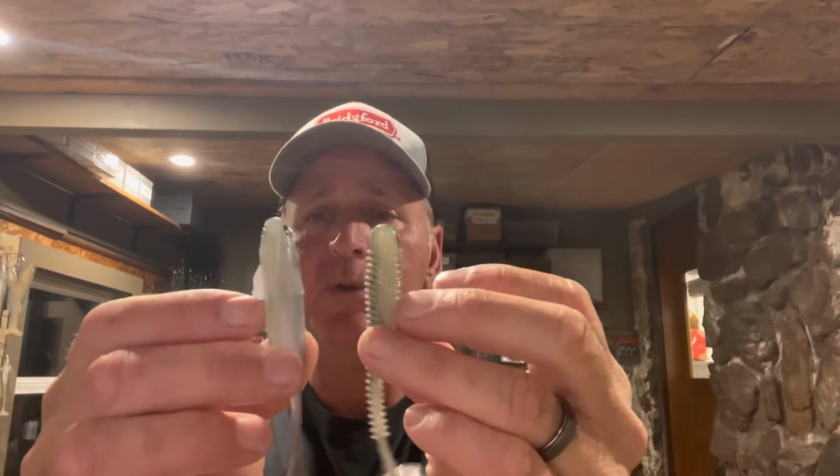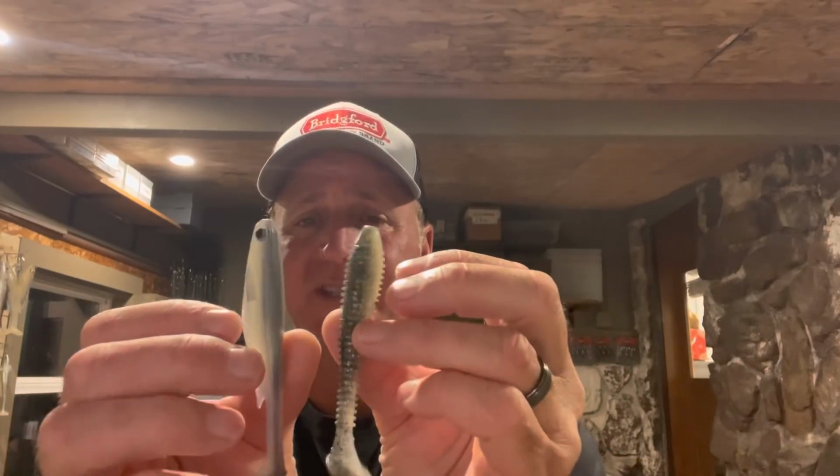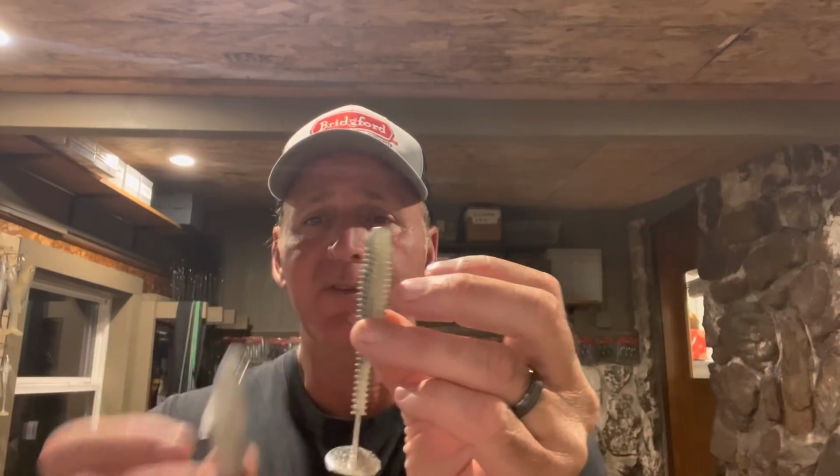Now the next one I use is the Z-Swim. This is basically a duplication of the Kitech, which is one of the most popular swim baits out there. The times that I'm using the Z-Swim, a 3.5-inch one, is basically to mix it up and give it a different look. Like I said, both of these are about the same size. I mean, they're similar in size, but the profile's different.